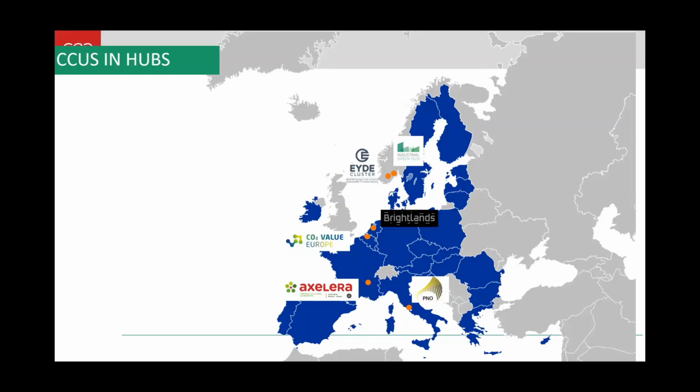Then we have Brightlands, which is a partner who is located within the largest chemical region within Europe, which spans 3 countries, so the south of the Netherlands, a part of Belgium, and also a part of Germany. And so this would, of course, raise the question of how can we share CO2 infrastructure and move CO2 across borders.